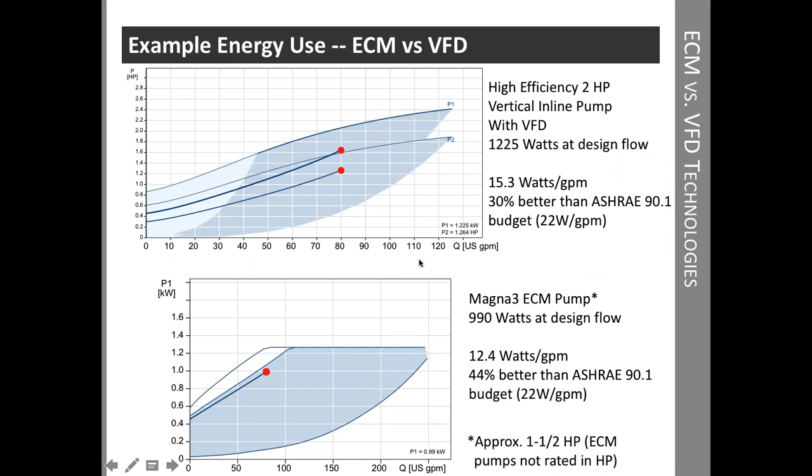To compare, I just used two Grundfos variable speed pumps. The top chart is a 2 horsepower high efficiency vertical inline pump. So this one is a pump with a separate VFD. The bottom is the Magna 3, which is the ECM pump. If you look at the numbers now, at design conditions, we still look pretty good. This was a job with 80 gallons per minute at 40 foot of head. And at full load, we're at 1,225 watts.